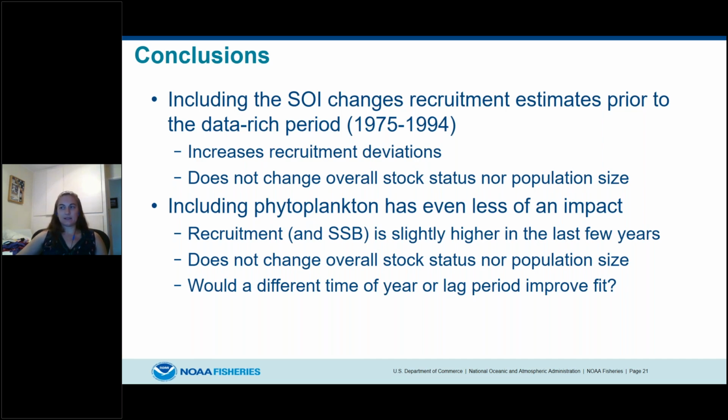Including our phytoplankton index has even less of an impact. Part of this is because it's a much shorter time series. Our recruitment and spawning stock biomass is slightly higher in the last few years. It also doesn't change stock status or population size, but there are still questions to explore here, such as including a different time of year, increasing the footprint of this index, or incorporating a lagged period to improve our fit, similar to what we've seen with the bigeye tuna. So we have some more exploration to go down this route. It's promising. We are lucky that we have the kind of data that we can explore these types of things. And so it's something that we will continue to work on as we move forward.